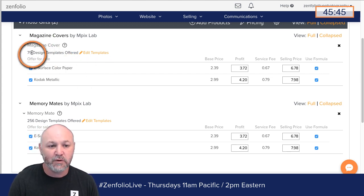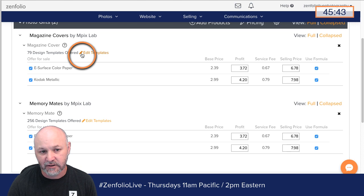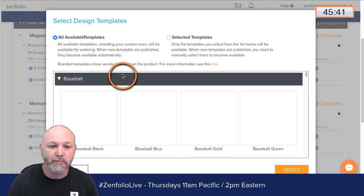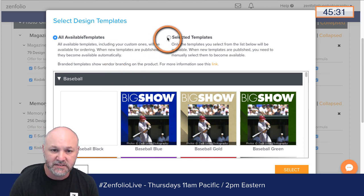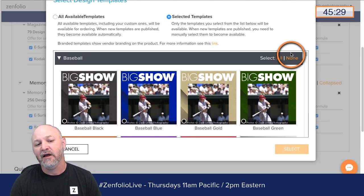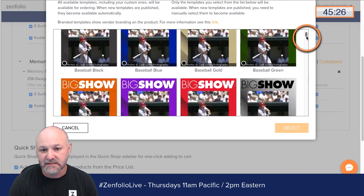What you want to do is click Edit Templates right here. This is going to bring up a little window where you can choose just the templates that are relevant to this particular price list, which in this case, again, is baseball. So I'm going to go with Selected Templates, and then all I have to do is come in here and select some templates.